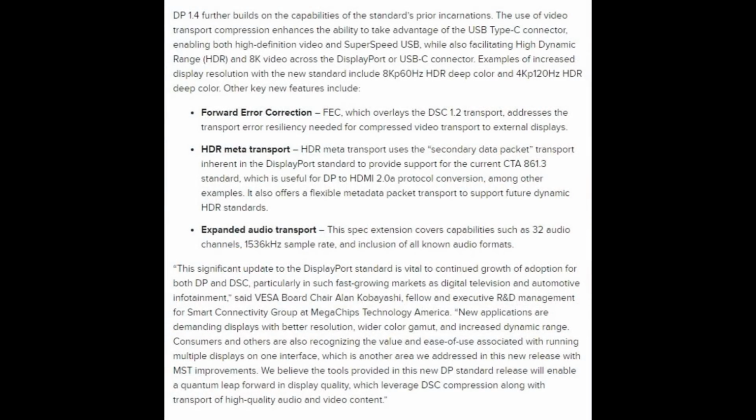Now let's go to the I/O then. So what we know so far is that it's going to be featuring DisplayPort 1.3 and 1.4 HDR, which is high dynamic range. That's really, really good. A lot of people are going to be very impressed by that.